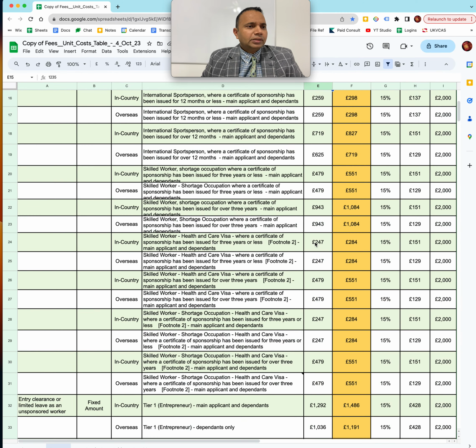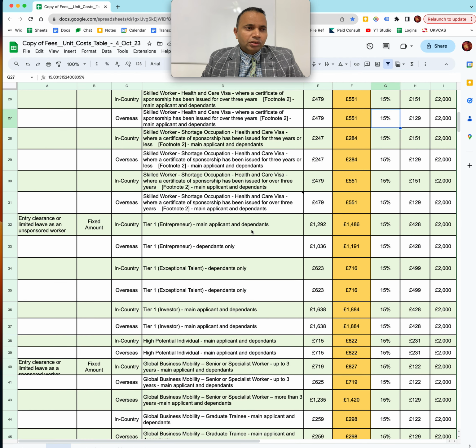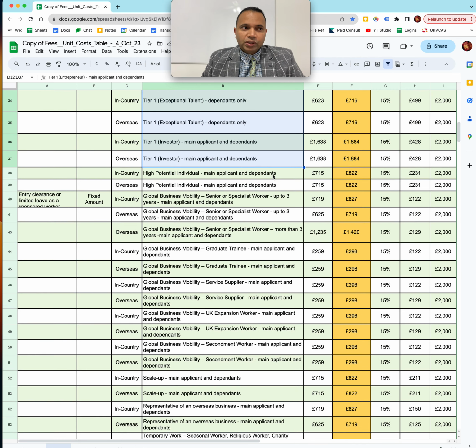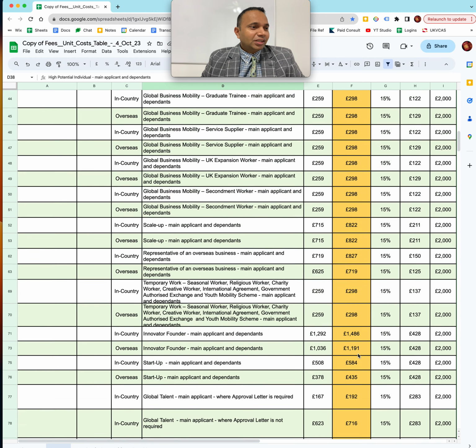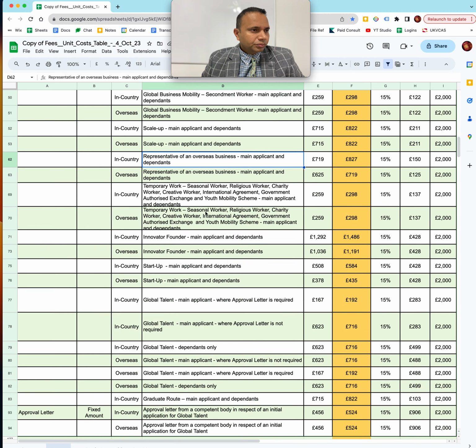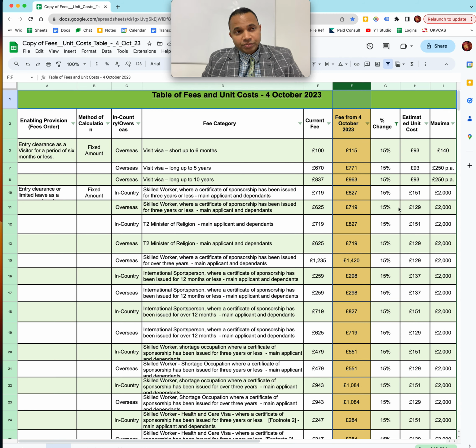So mostly work categories, as I see, and an overview: shortage occupation, everything, health and care visa, everything has gone up 15% on their base fees. Whatever was the base fee, it has gone up 15%. And Tier 1, these are mainly all work-related areas. So skilled worker, ICT, up to 3 years visas, as I see. Tier 1 extensions, it looks like. Then high potential individual, another work category. GBM, all GBM categories up to 3 years visa, 15% increase. Scale-up, all of them are work related. Previous rep of overseas visa, maybe extensions. Temporary worker, innovator, founder, startup, these are all work categories. Yeah, everything is. So mostly all the work categories up to 3 years of visa have been increased by 15%. So that is the summary.